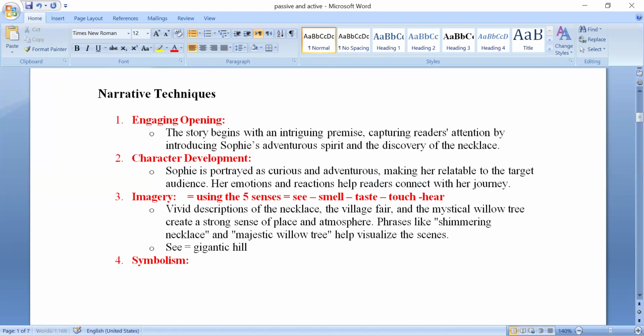You can see a gigantic hall. This is something you can see. You can see vibrant trees. This is something you can see. What can you taste? The food, or the banana, or the fruit. You can taste the cake. Okay. What can you smell? You can smell the leaves of the trees.